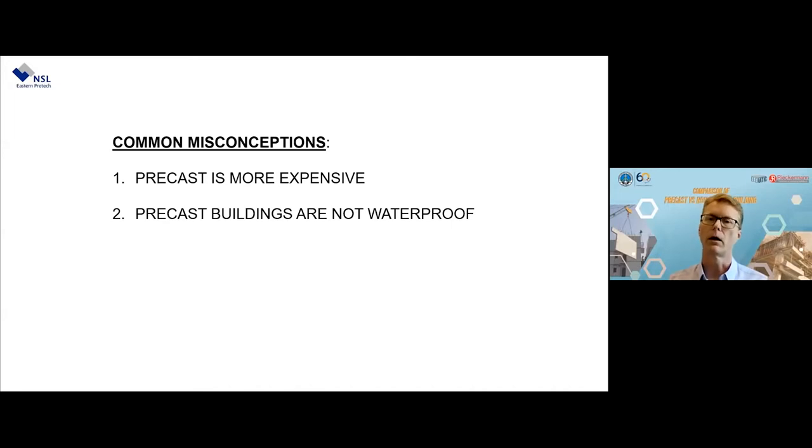But there are many, many good details on how to take care of this so that it is not a problem. Where waterproofing has failed is very often a situation where the manpower has not performed. Workmanship is not up to par. But if workmanship is taken care of properly, precast buildings are waterproof.